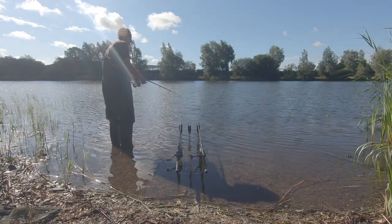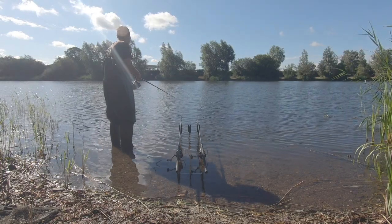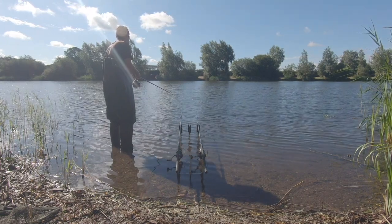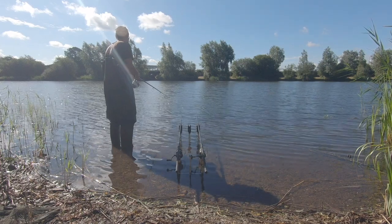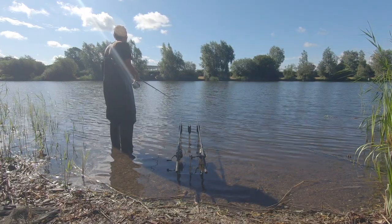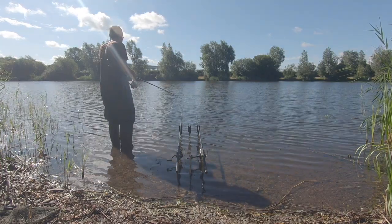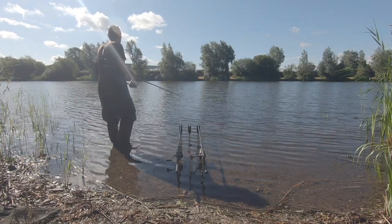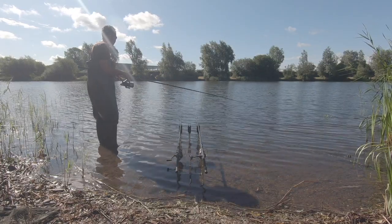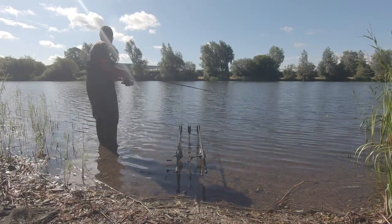I've chucked it in the middle of the tree lines, just for if I get run in the night, I know where to cast. About 20 yards in front, I finally found a gravel patch with a bit of silt. I'm just going to put a rig down just on the silt using a runny rig with a pop-up, just popped up.